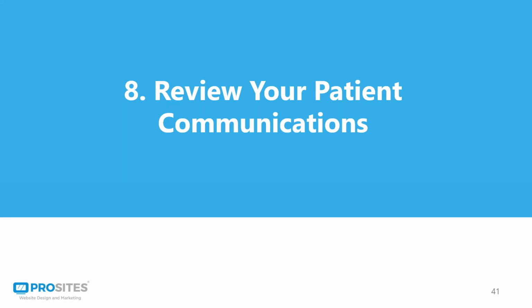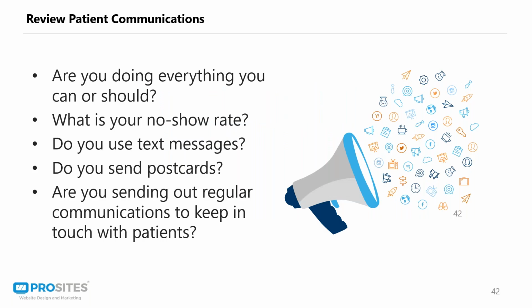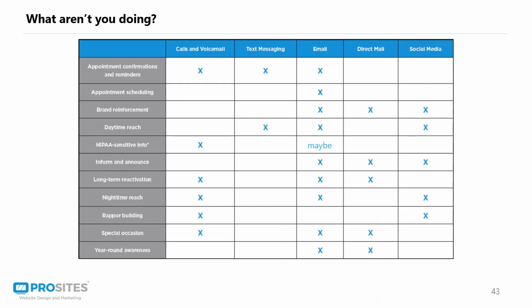Now, you also want to talk about your patient communications. This is a great way to improve your patient satisfaction, make sure people are coming back to you every 6 months. So think about, are you doing everything you can or you should? What's your no-show rate? Do you have a lot of people who don't show up? Are you using text messages? If you haven't been using text messages to remind patients about their visits, now's a great time to start doing that. Patients really like them. It's non-intrusive. Just something to think about. And are you just trying to keep in touch with your patients too? Let them know who you are, anything exciting happening, any opportunity to bring new people in.